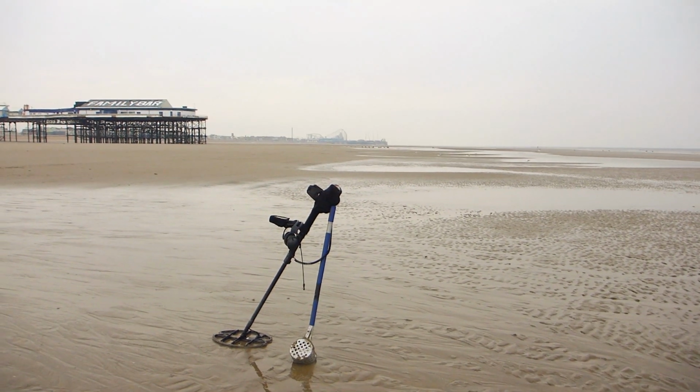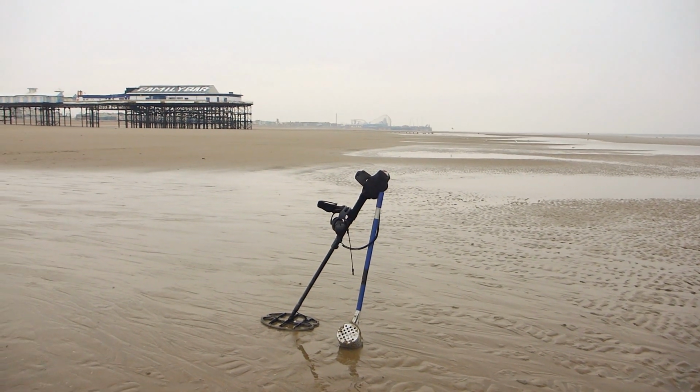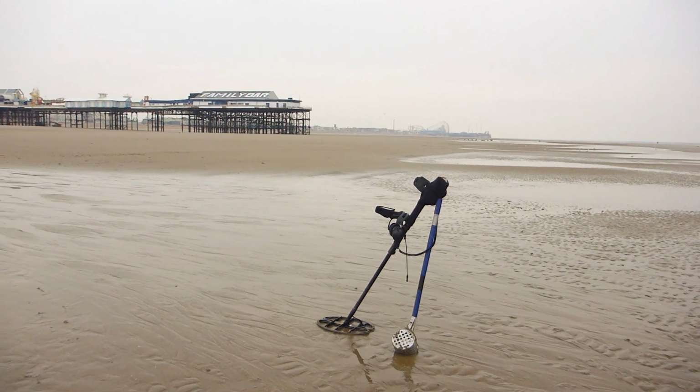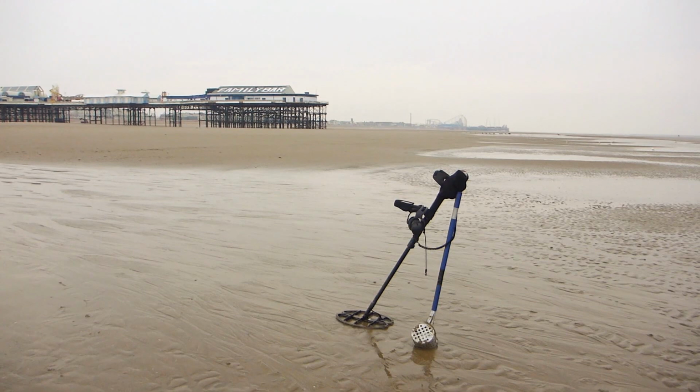There's no use just wandering round at Blackpool. You'll never do very well. You might get lucky and hit on one, but basically you have to look for the bits where the black sand is and where the hard pack's just down below. Today I've had a few coins, the usual brass buttons, and a couple of junk rings. Oh, here comes the rain again.